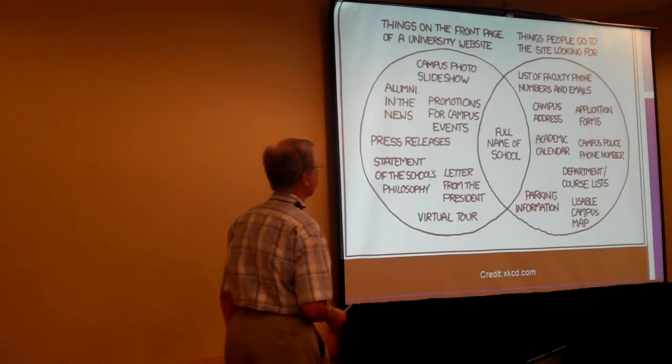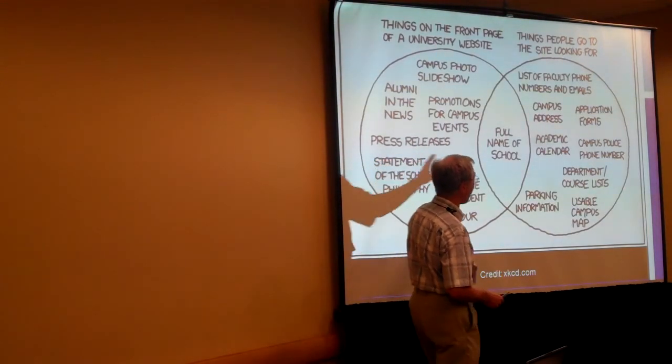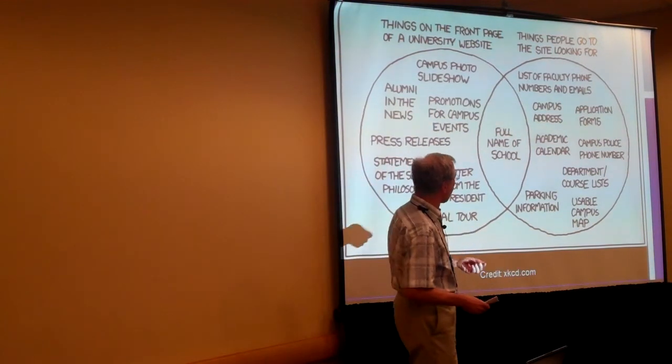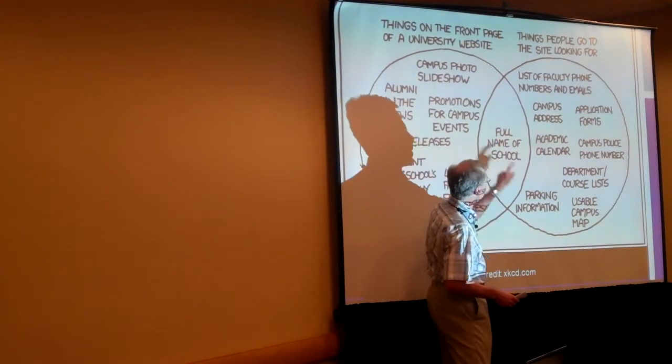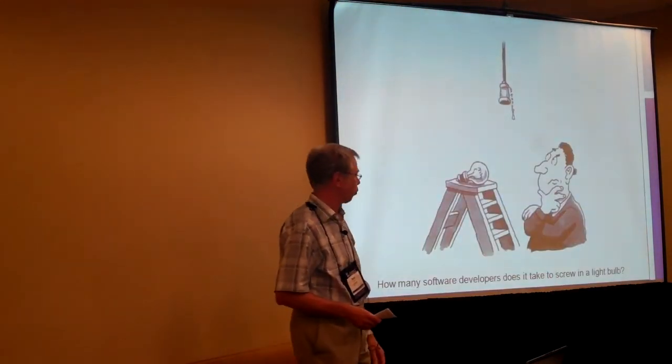This drawing, I like that very much, communicates the difference between the designer's world and the user's world. And the big surprise in this one is that the only place where they overlap in this university website is the full name of the school.